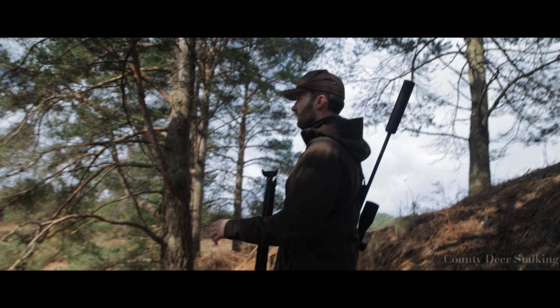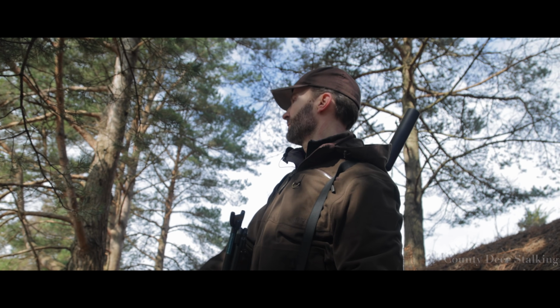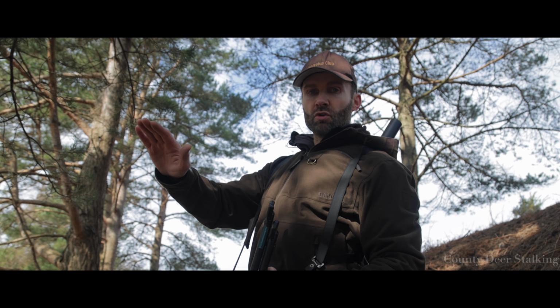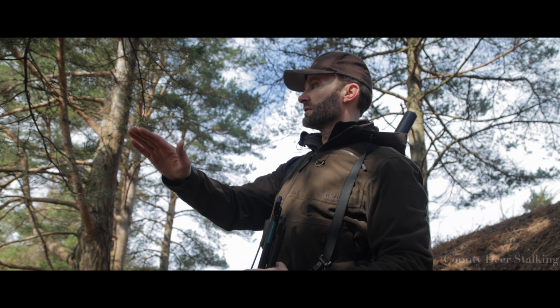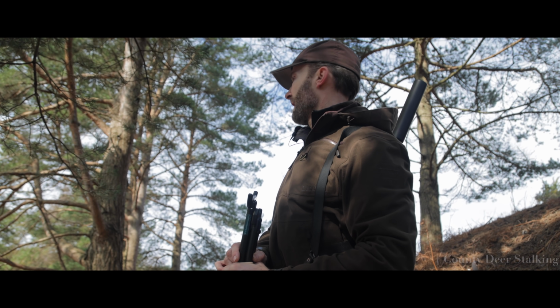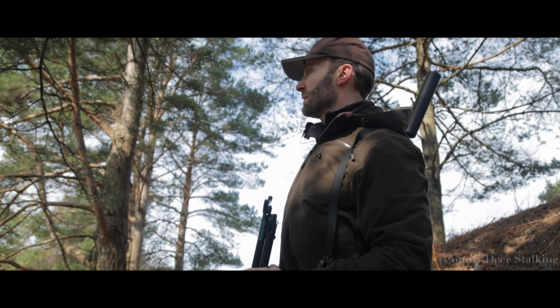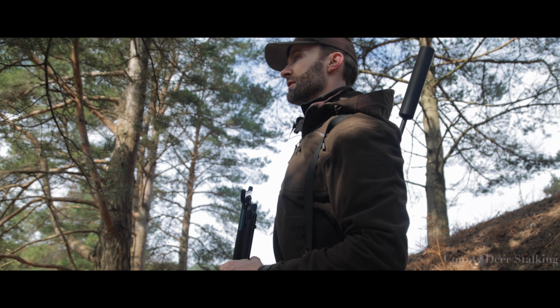Well, what I want to do, because we've come up and gone over there, I don't know if you caught that on camera, but a small group of hinds, maybe 10, just came up and went over the rise there. I'm going to try and work my way round, and maybe they'll be in the dip as we come over the brow. Fingers crossed.